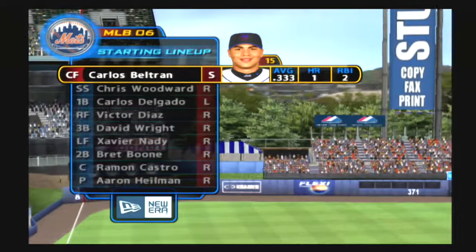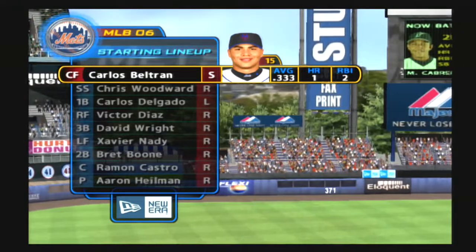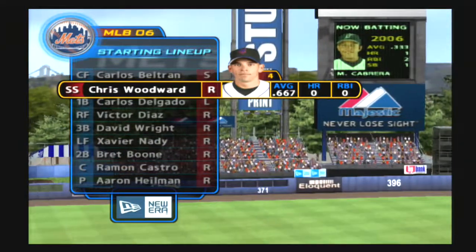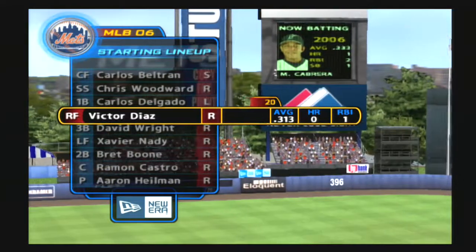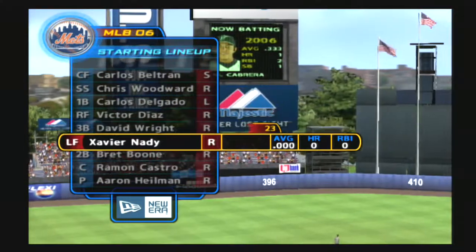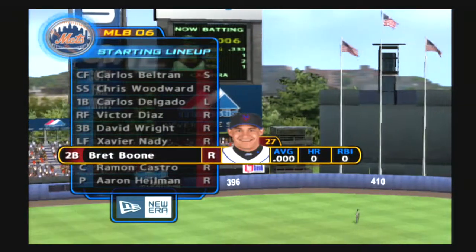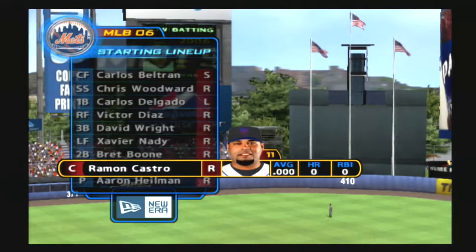Now the starting lineup for those Mets reads like this. Carlos Beltran is the leadoff man. He's in center field. Chris Woodward bats second. He's at short. Carlos Delgado will bat third. He's at first base. Victor Diaz, the right fielder, is in the cleanup spot. Batting fifth is the third baseman David Wright. Xavier Nady will hit sixth and play left field. Brett Boone is the second baseman. He bats number 7. Ramon Castro will be behind the plate and hit 8th.